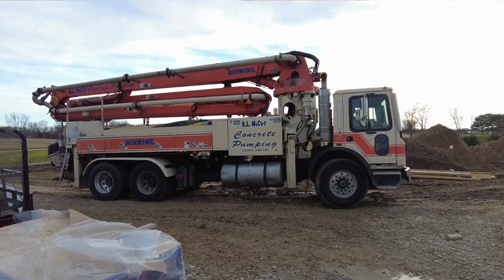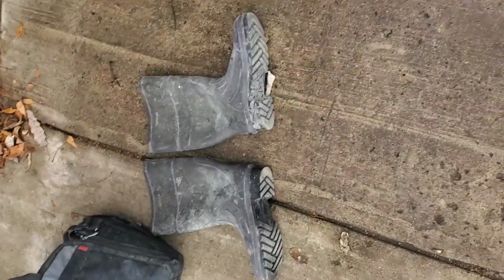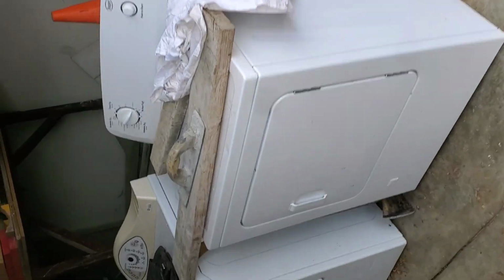Hey guys, I just saw a concrete pump truck pull up next door, so I grabbed my boots and all my camera stuff and my float, and I'm going to go help them pour. It's kind of a surprise, but I know they're going to love having another finisher on the job, so I'm going to surprise them and just help them out for free today.